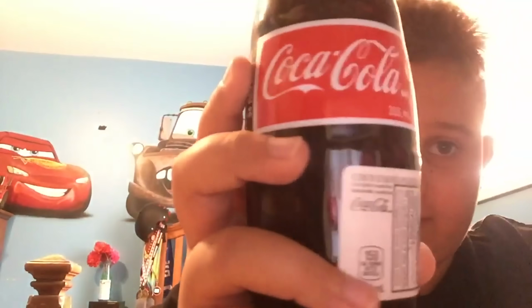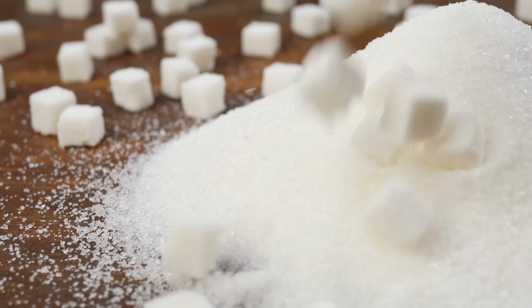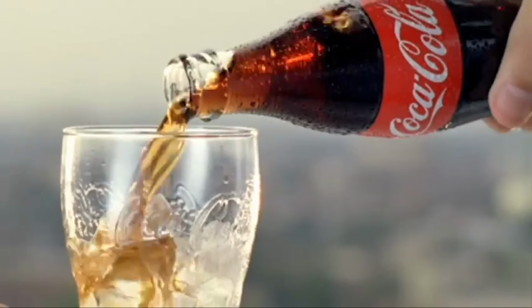It's made out of sugar. Sugar. Sugar cane. It's made with better ingredients. Originally, all Coca-Cola was sweetened with the same thing, straight up sugar, or what it's chemically known as sucrose. But then, a few things happened in the United States that changed that.